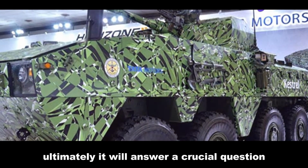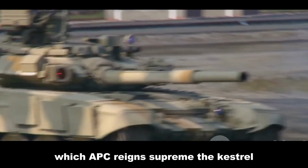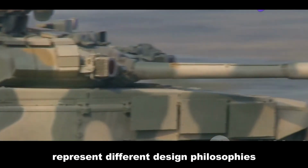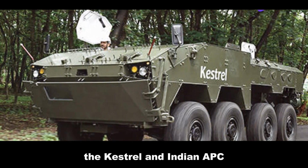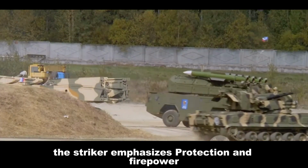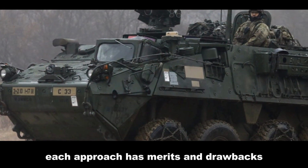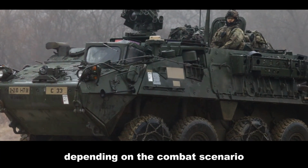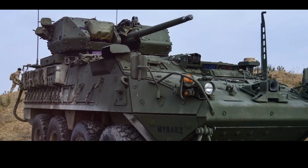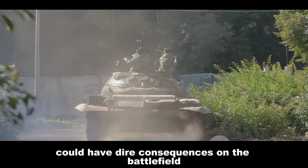Ultimately, it will answer a crucial question. Which APC reigns supreme? The Kestrel, made by Tata in India, and the Stryker represent different design philosophies. The Kestrel, an Indian APC, prioritizes speed and agility. The Stryker emphasizes protection and firepower. Each approach has merits and drawbacks depending on the combat scenario. Understanding these trade-offs is essential for military planners. They must select the right tool for the job. The wrong choice could have dire consequences on the battlefield.